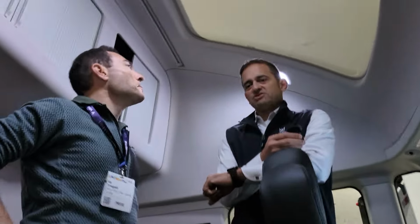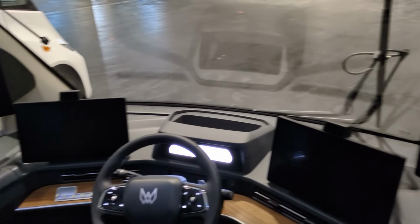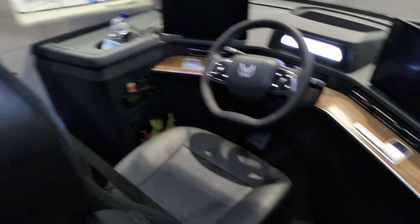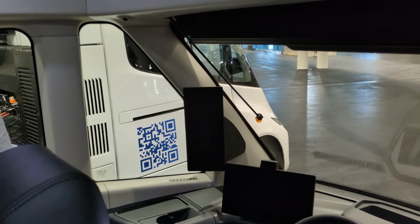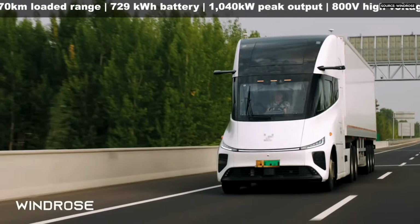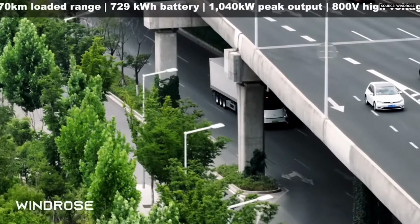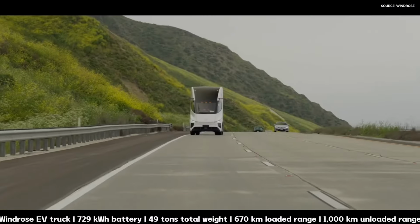So what you'll see is a tremendous amount of space in here, a lot more space than a traditional diesel-based truck, mainly because we are pushing the driver close to the front. There's nothing in the way of an engine. A lot of people ask, well, why did you decide to put a single seat in? But if we notice this windscreen, it's not as wide as a traditional diesel, because if we look at the truck from the top down, it's coming to a little bit of a point for aerodynamics.